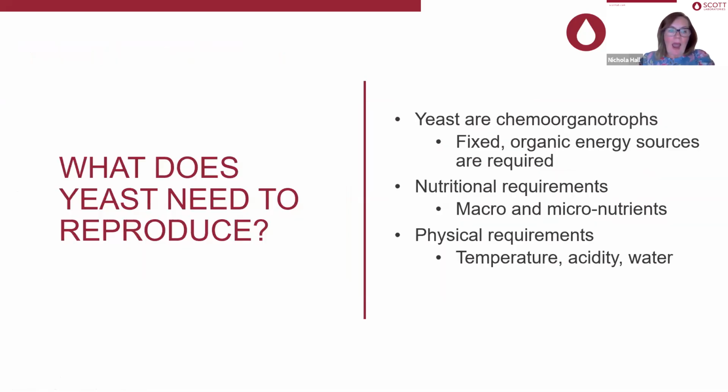So what do they need to grow? What are the requirements for this growth, this doubling via multilateral budding, when you are Saccharomyces cerevisiae? Well, we class yeast as chemo-organotrophic organisms, which means they need a fixed organic energy source, or they need sugar. Okay, much easier way to say it. They have very specific nutritional requirements. They require both macro and micronutrients. Yeast macronutrients are nitrogen, oxygen, magnesium, and potassium. Those are what we say are required at the millimolar level.